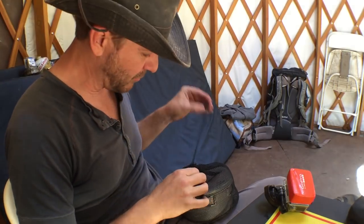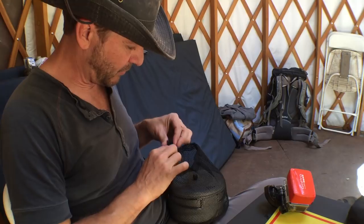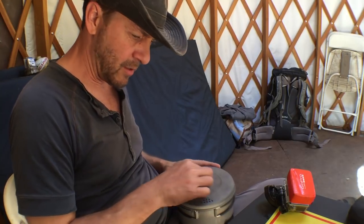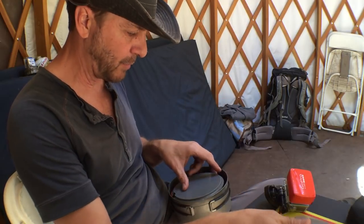So I didn't really bring a mug, but inside my titanium pot here, I showed you this before, I think when I was paddle boarding on Bartlett Lake, but this is a Vargo titanium pot, really nice pot.